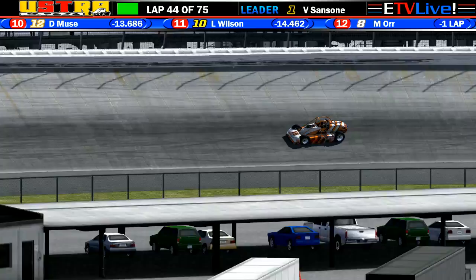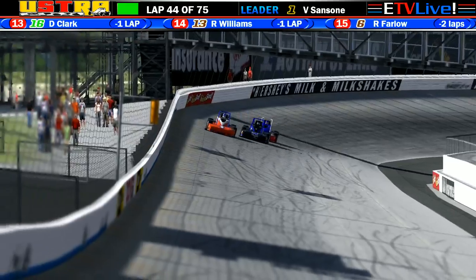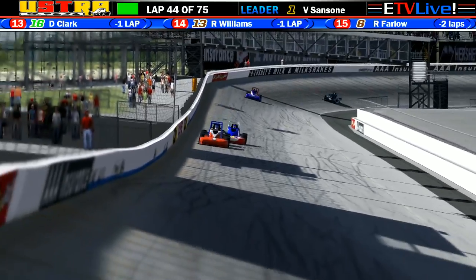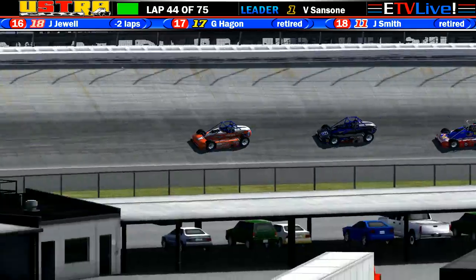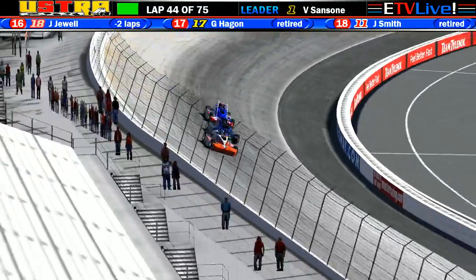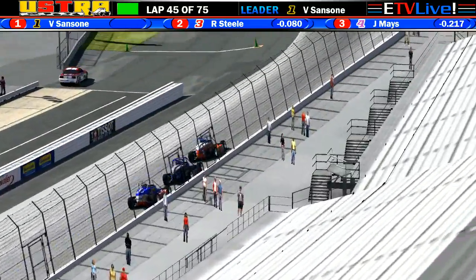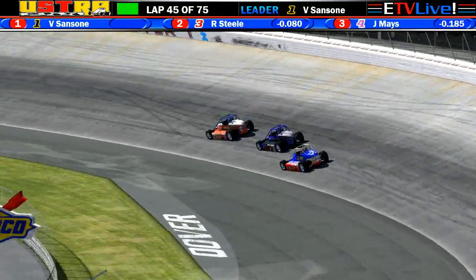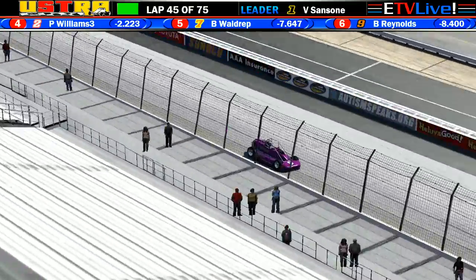The only battle shaping up right now on the track is for the 1st, 2nd, and 3rd spot. Everybody else is pretty much single file and sorted out. But Vinny Sansone has Ryan Steele, again, looking to the outside a little bit in turns 3 and 4. Jeffrey Mays is right behind him, still trying to get that run on the inside, but not quite getting it done. These guys are going to light the fuse and throw the dynamite in the wind in just about 20 laps or so, JD.